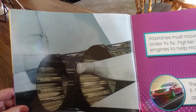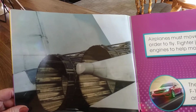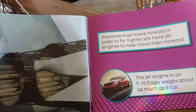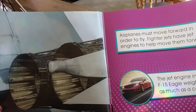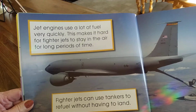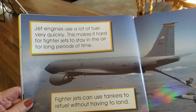Airplanes must move forward in order to fly. Fighter jets have jet engines to help them move forward. The jet engines in an F-15 Eagle weigh about as much as a car. That's just the engine. That's not even all the rest of it. Jet engines use a lot of fuel very quickly. This makes it hard for fighter jets to stay in the air for long periods of time.